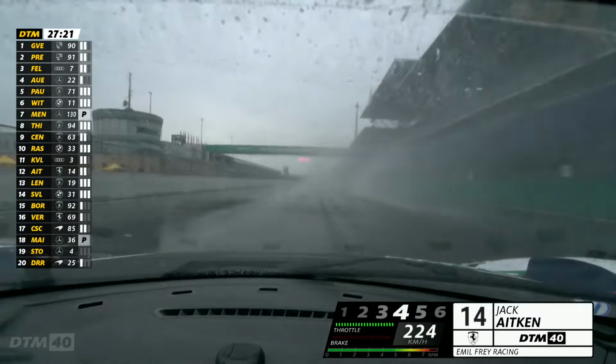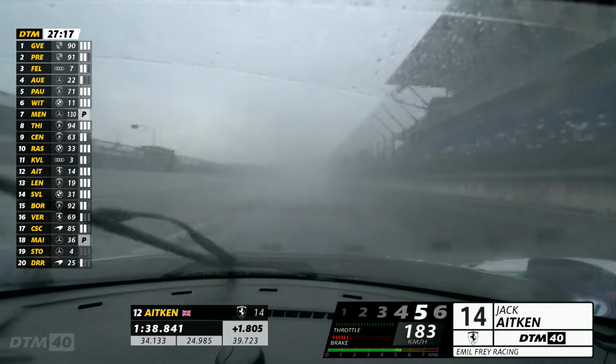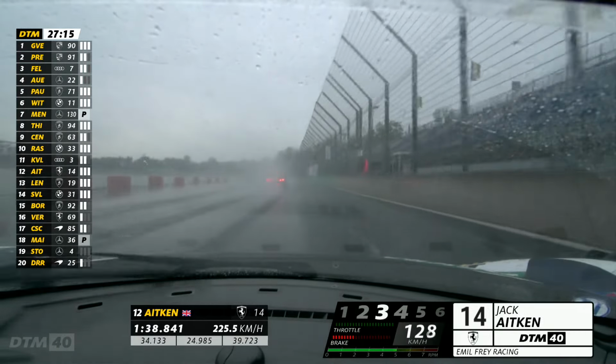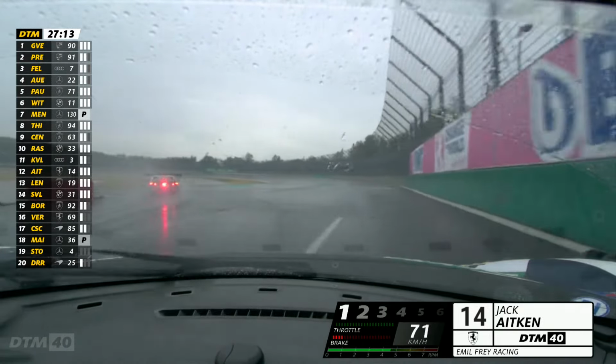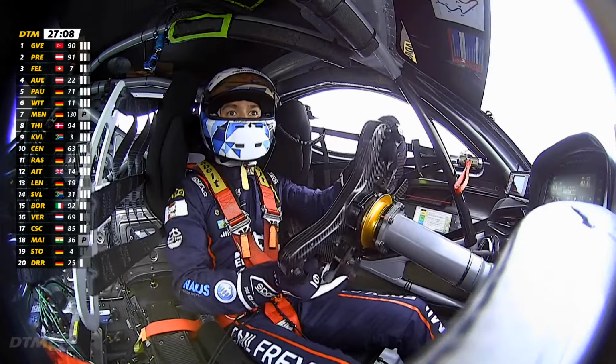Windscreen wiper going out along the pit straight. It's a long old stretch, this. It's absolutely flat out in towards turn 1. Where's the braking point? I can't see it. It's like you're trying to drive a car at 240, 250 kilometres an hour, and somebody's got a hose pipe and it's just spraying it in the window.